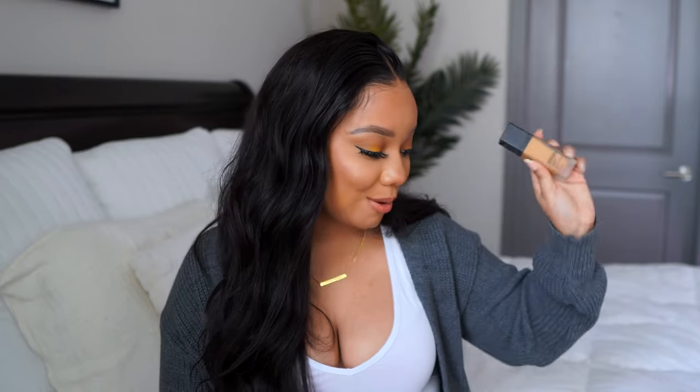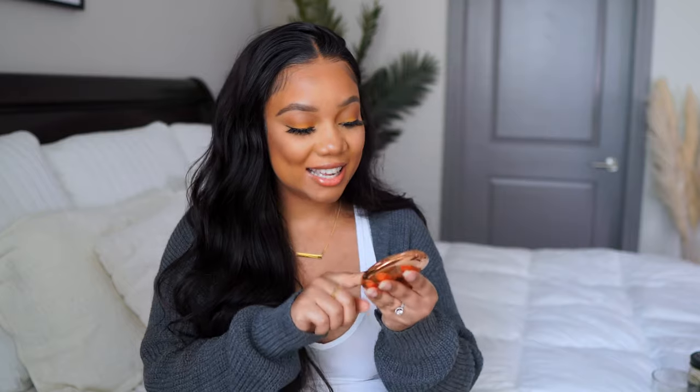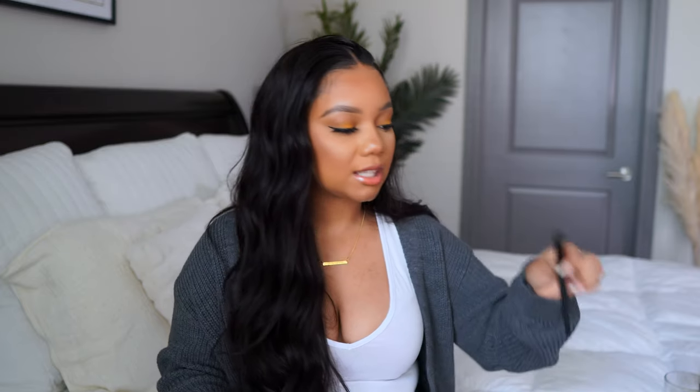So the next product is a product that I bought a few months back as well, that when I got it, I absolutely hated it. And it is the Charlotte Tilbury Airbrush Flawless Finish Skin Perfecting Micro Powder. That's too many words, y'all. It don't make no sense. Anyway, so I got this powder, and when I tried it, I was like, I want my money back. But as of lately, I've been using it with this $3 e.l.f. brush. This is the concealer brush from e.l.f.